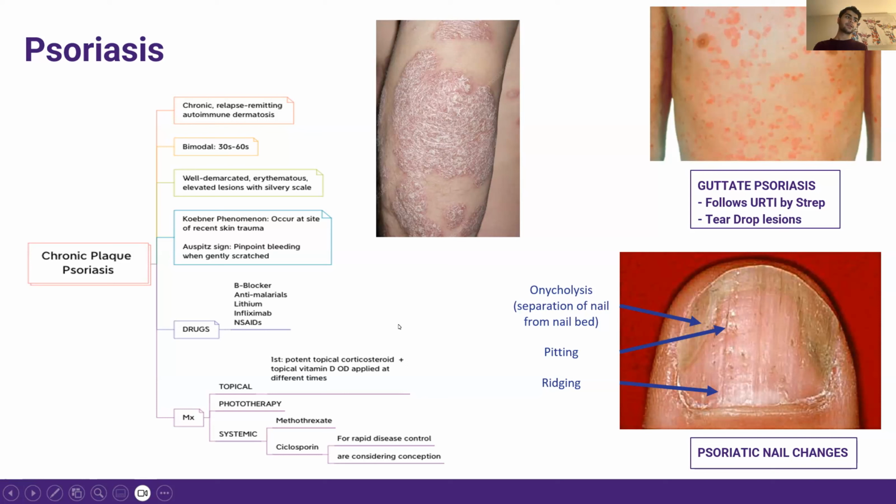So the management is you'd start off with a potent topical steroid and vitamin D preparation, which you would apply at different times of the day. So you might apply the steroid in the morning and the vitamin D analog at night. You would only do that for no longer than 4 weeks and then you would review it before continuing. Because obviously using topical steroids for long periods of time comes with the side effects of skin thinning, telangiectasia, and it can increase susceptibility to secondary bacterial infection of the lesion because of the local immunosuppressive effect of the steroid. And very rarely it can also be systemically absorbed and cause adrenal suppression too.